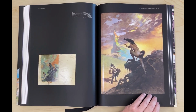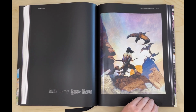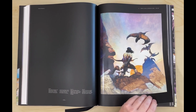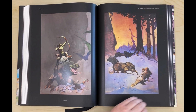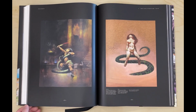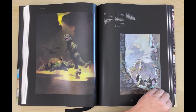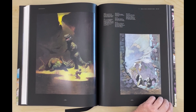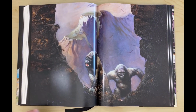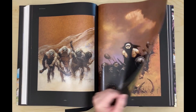Frazetta isn't quite as bad as Corbin when it comes to giving voluptuous bodies to weird women, but he's got a little bit there. Look at that. Oh, man, that's so good. I'll keep saying this over and over. I'm going to try and stop talking so much. I just wanted to give you guys a quick peek-see, because I haven't looked at it yet either, and I'm going through every single spread. That's not what I meant to do. Dang.